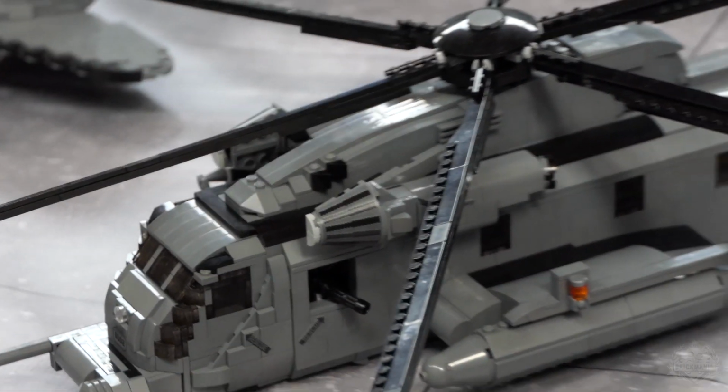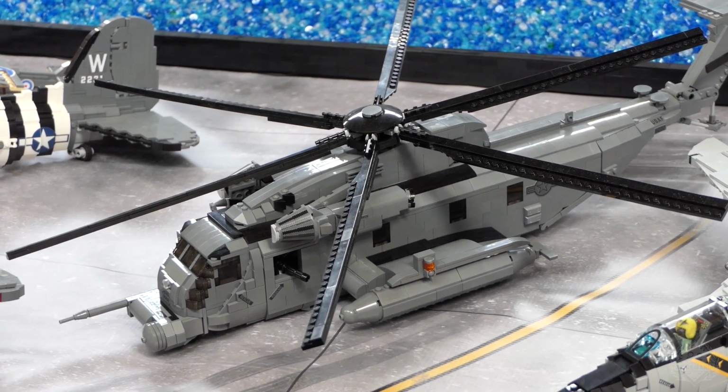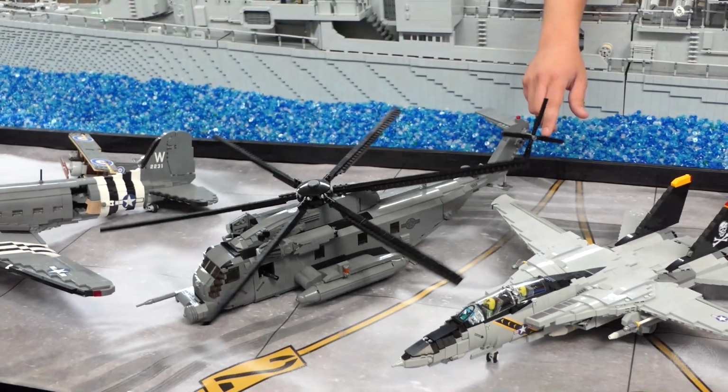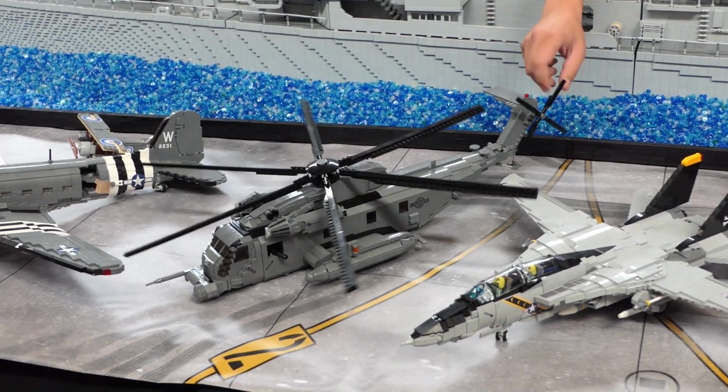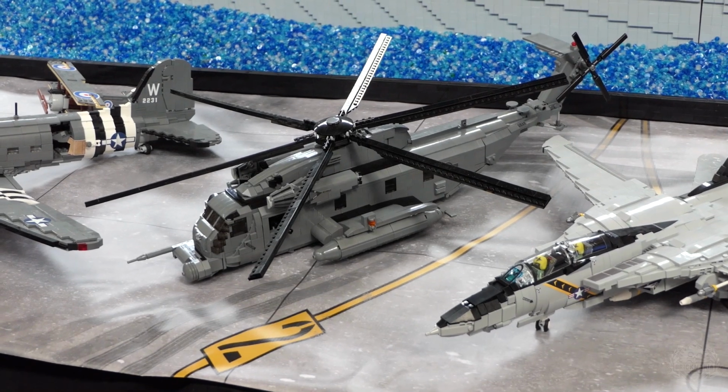Next to that is a Pave Low. That's the Air Force search and rescue helicopter. I think those have been retired now, but this thing is really cool because you can do this. Oh yeah. This is a Brickmania kit. We made 100 of these. We actually have a couple of kits with us that will be available at the EAA. The last of the kits.